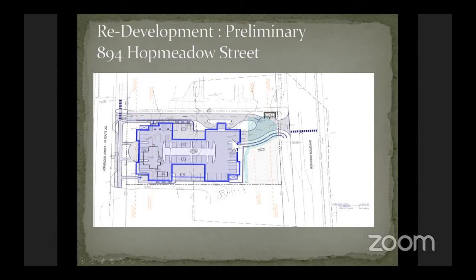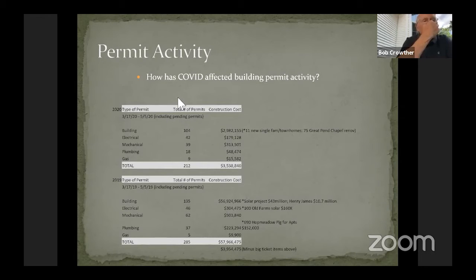I think everyone wants to know, how has COVID affected our permit activities? Really what we saw was, last year, construction value, we did just under $58 million in permit fees. However, 56 million of that was the solar project. So if you take out some of those larger projects, we did about $3.9 million in building permits, for the period from March 17th to May 5th. If we look at the same period this year, we did $3.5 million. So we're about $400,000 behind last year's numbers.